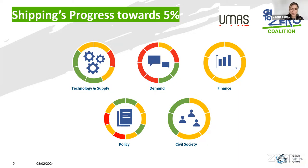If we then look at demand, we can see that there is a majority of red, meaning that demand is not on track. We are not currently seeing sufficient orders of zero emission vessels or zero emission ready vessels, which means we need to accelerate our efforts. With not enough vessels in the order books, the shipping sector is not sending a strong enough signal to the supply side. If we make progress on the demand side, there is also a chance that it will be reflected in better numbers on the technology and supply side in the next iteration.